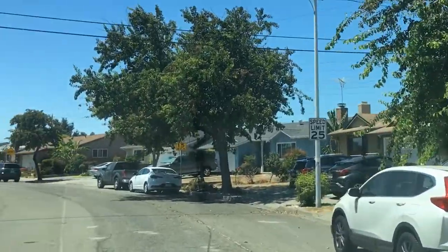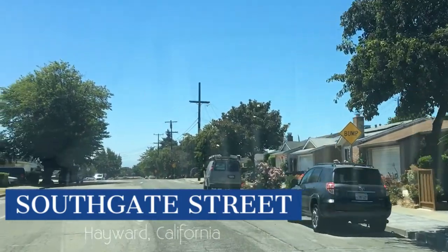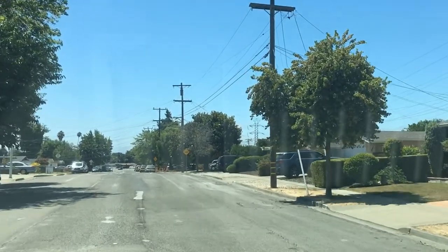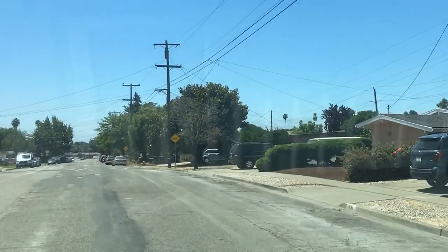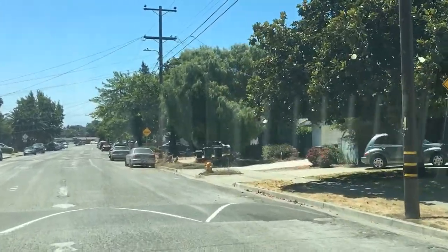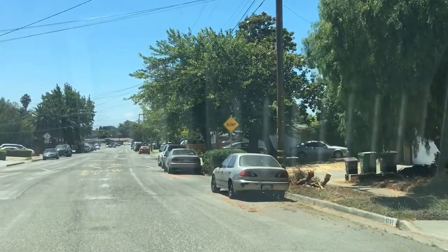And here we're going to be turning on to Southgate Street, and we're going to be heading towards the middle school, Martin Luther King Jr. Middle School. It is one of these schools that has been more recently rebuilt in Hayward. Hayward is going through the majority of their schools right now and either rebuilding them or retrofitting them with upgraded building standards.